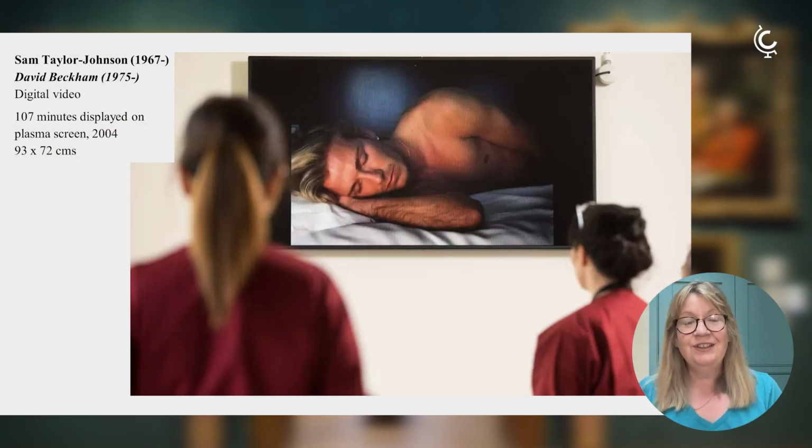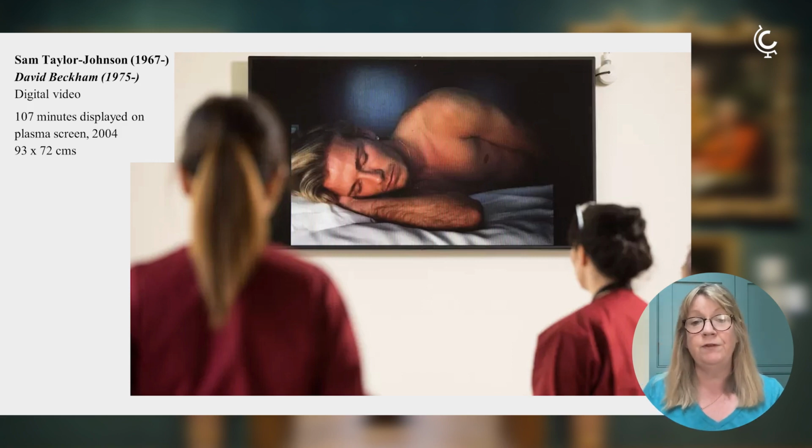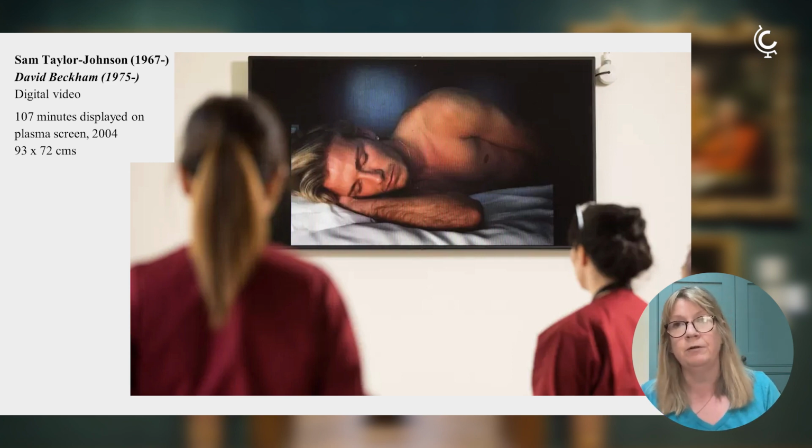Sam Taylor Wood, as she was, is now probably most known as a movie director, but she uses video art in her images. This is one of my favourites. This is David Beckham, who I think is now resident in Miami. In any case, he was our great footballer in the 1990s, married Posh Spice and all of that. David, the name David, of course, in the context of art refers to those beautiful Renaissance sculptures and so on.